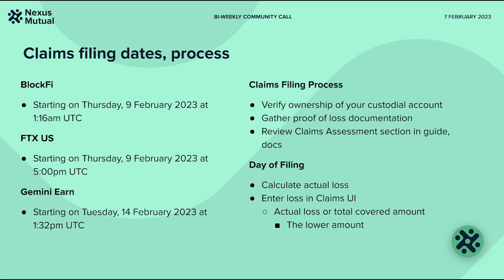On the day of filing, that's when you can calculate the actual loss. I'll be updating the pricing information in the tabs for each of these spreadsheets. There's a spreadsheet for BlockFi and one for Gemini Earn as well. Those are in the newsletter. Those are in both of the guides for BlockFi and Gemini Earn claims filing. And then when somebody is filing a claim, they'll either enter their actual loss or the total covered amounts in the requested claim field when they're actually filing their claim.